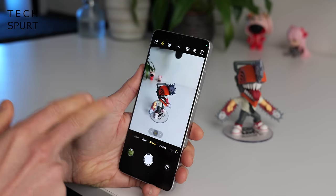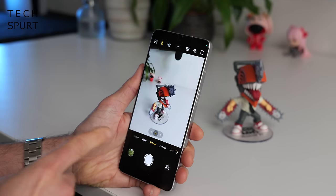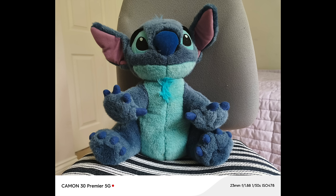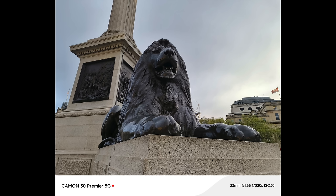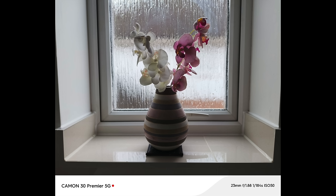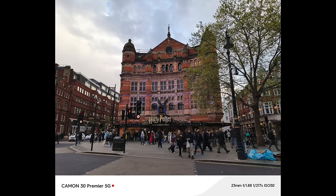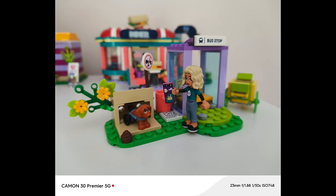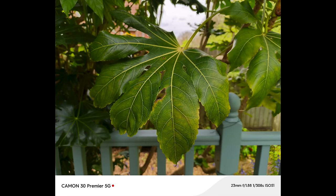But anyhow, that primary shooter is a 50 meg Sony IMX 890 sensor with optical image stabilization. And I found this pumped out some pretty decent HDR pics, although they're certainly more aesthetically appealing than they are authentic, just like what you'd get with an iPhone. We're talking crispy detail, even in those darker regions. Quite balanced lighting overall, although sometimes a bright sky, for instance, can be rather blown out. Likewise, don't expect colours to always be 100% natural.